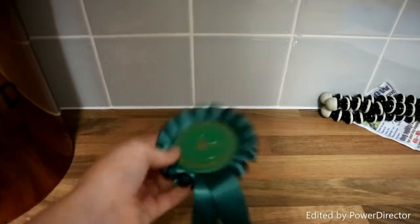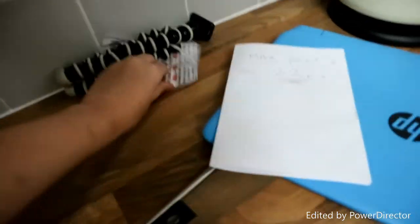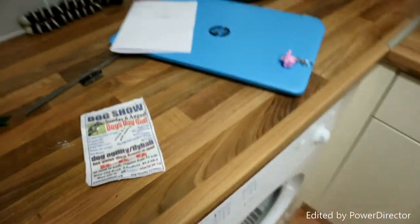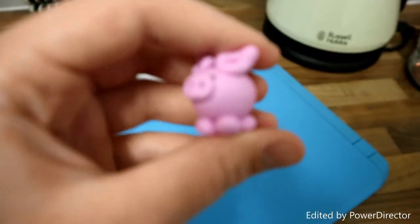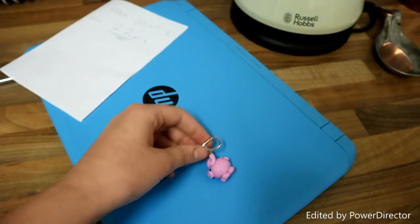Also, how cute is this? I can't believe Rex won. He won the waggiest tail, if anyone was wondering, if I haven't said that already. This is the first one, and we're hoping they're going to do more. Me and Ellie are also going to try and find loads more different dog shows and rodent shows we can go to. And I bought this keyring. It's a little pig. It's absolutely adorable. Pigs are my favourite animals. It's got a little clip-on keyring. It was homemade. It was about £2.